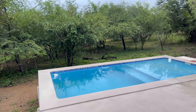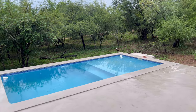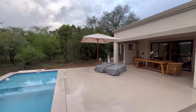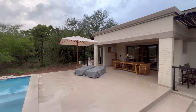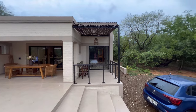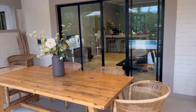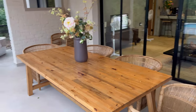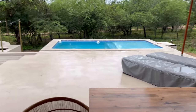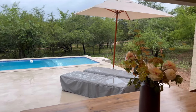and a pool here. It's for us, it's a private pool, so big and stunning. Obviously, this is the whole view of the outside area. This is the eating table, just an outside table overlooking the pool and animals roaming around.